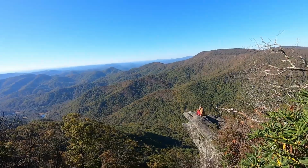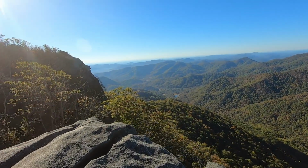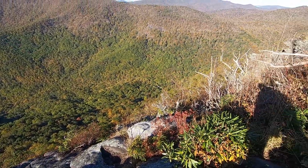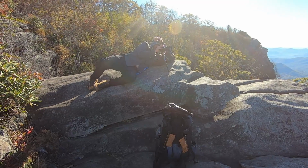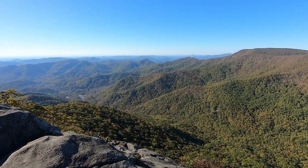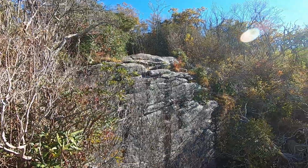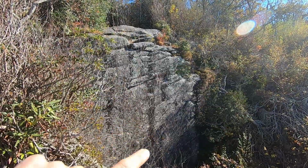Well, after all these years, we finally made it to Pickens Nose. Yeah, we're looking down and with the shadows, it looks like it's not even real. It's like it's blurry. Oh yeah, good view. Yeah, it must be a rock climbing spot. It's like little hooks bolted in.